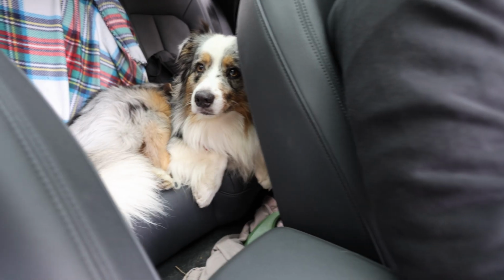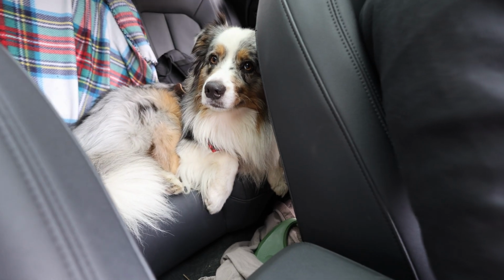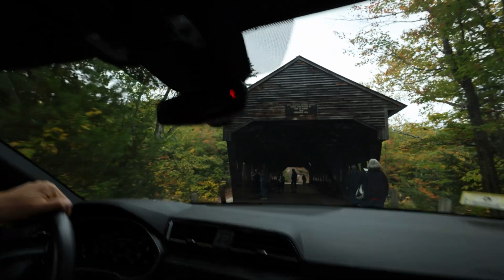After our hike, we decided to go back to our hotel to relax, and on our ride, we discovered a typical covered bridge.